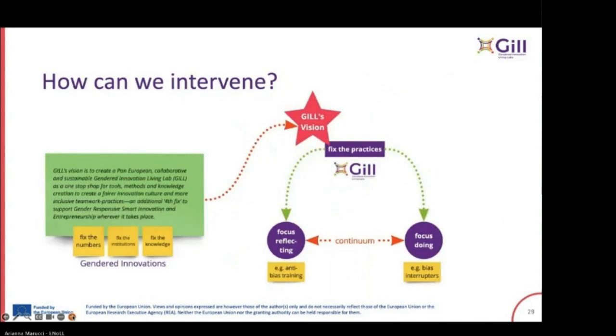Then we've already heard about the Gender Innovation Project, which of course very wisely said we do need to fix the numbers, fix the institutions, and fix the knowledge. And we're adding this fourth fix, where we're saying we're fixing what people do in their everyday life. And we argue that there's like two basic approaches to doing this.